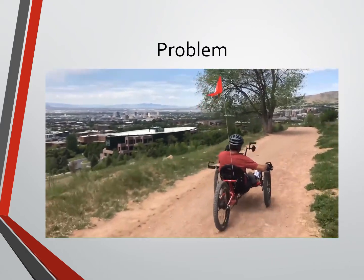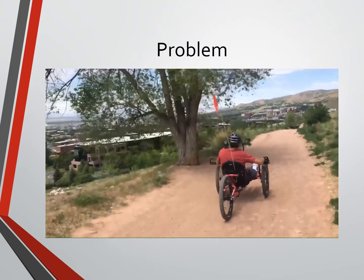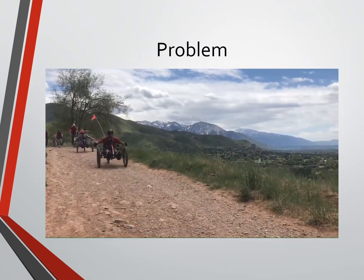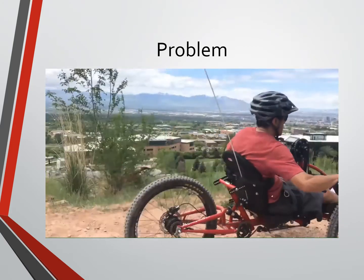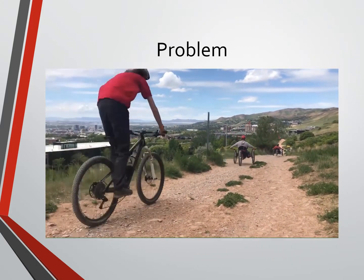There are a few problems with current handcycle trainers on the market today. Most are not designed with handcycles in mind, so they don't accommodate all the varying models of handcycles that exist. They are also difficult to set up for users with spinal cord injuries due to their limited hand dexterity.